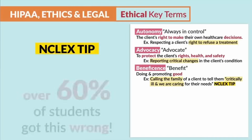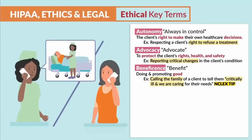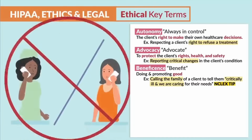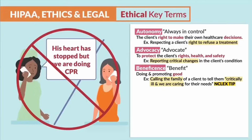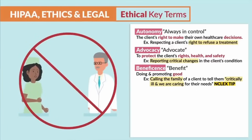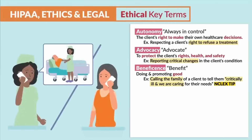Huge NCLEX tip. Over 60% of students got this wrong. Reassuring family members that their loved one is getting the best care available is promoting good. So don't let the NCLEX trick you here. You don't have to give too many details over the phone, like his heart has stopped, but we're doing CPR. This is actually bad and will cause panic until they come to the hospital. And never just give the responsibility to the healthcare provider and have them talk to the family. Guys, you can practice beneficence and promote good too. So just do it. You are the nurse.